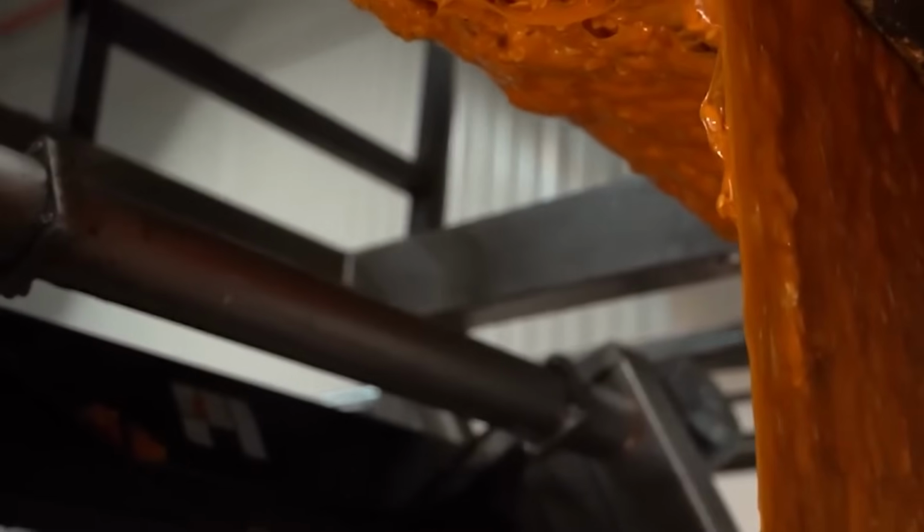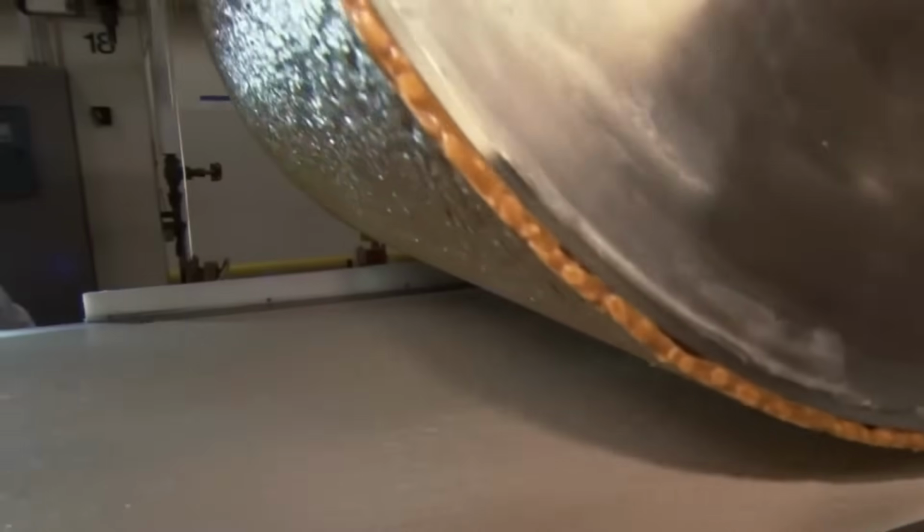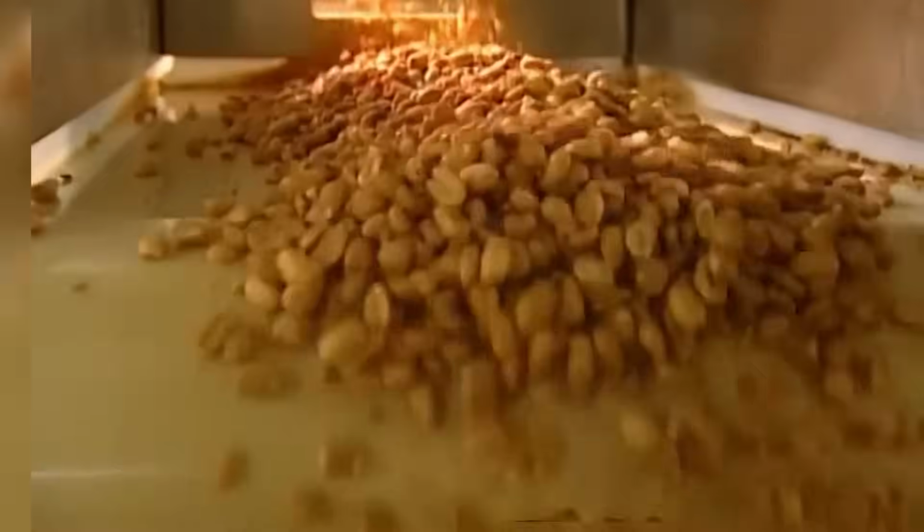Here again, the temperature gradient is critical. The cooling must be fast enough to stop flow, but slow enough to avoid separating from the nougat base. After the caramel is stabilized, whole roasted peanuts are applied.